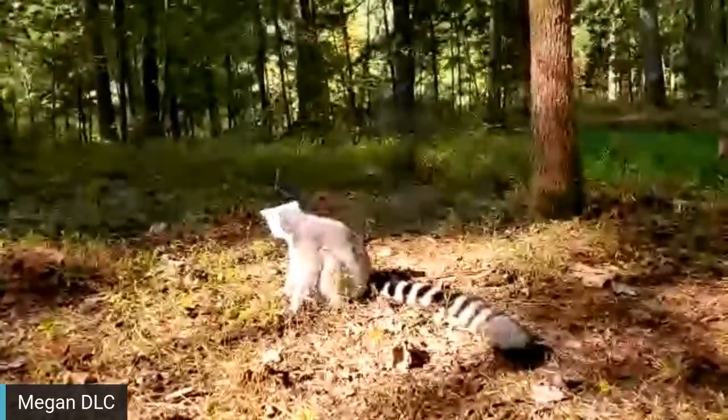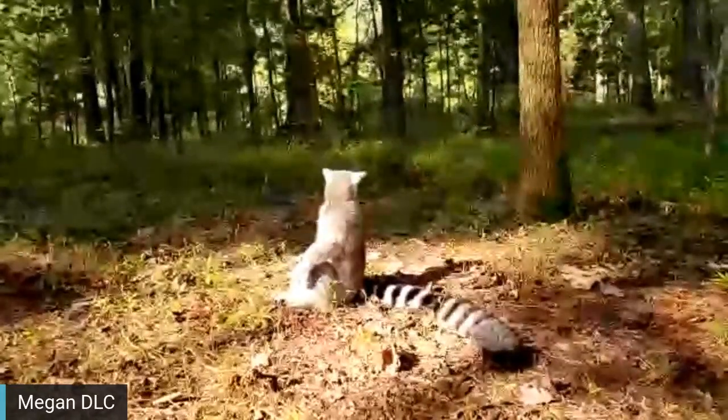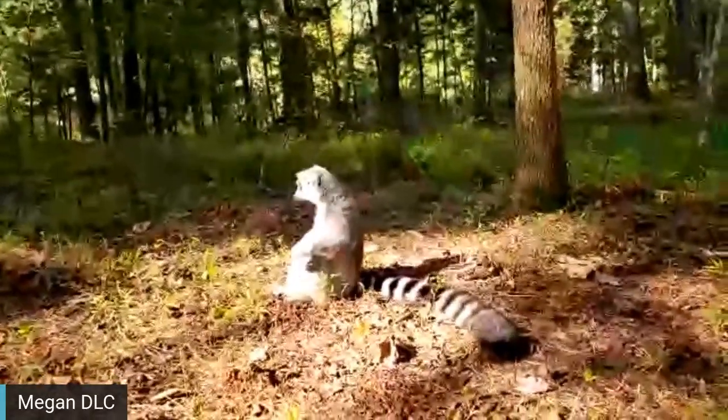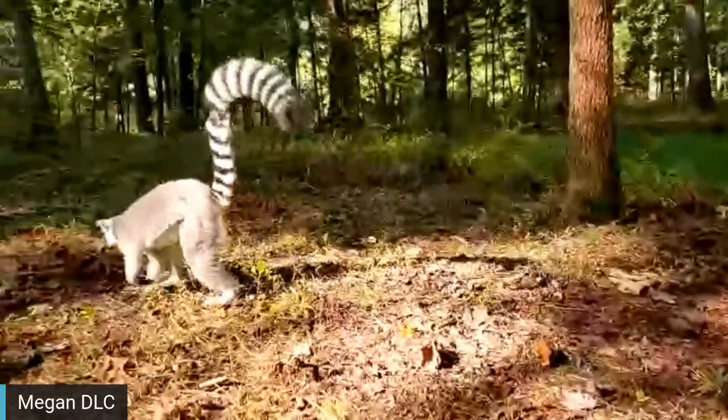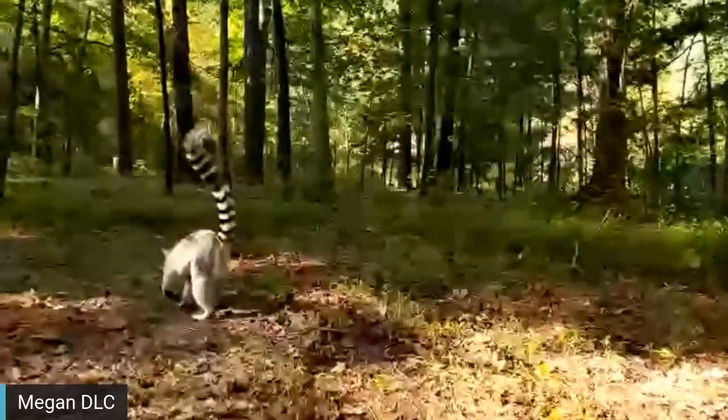But then as you move forward in time and you get to where monkeys evolved and you get to where apes evolved, you start seeing more of this. This is a good word to learn, but it's a big one. You start seeing more of what we call sexual dimorphism.